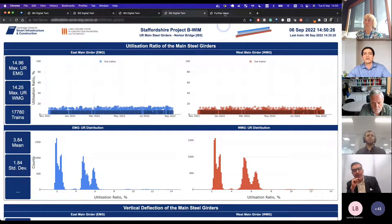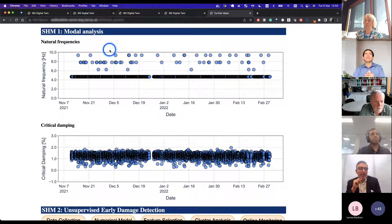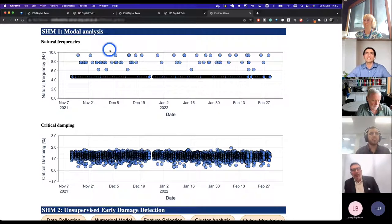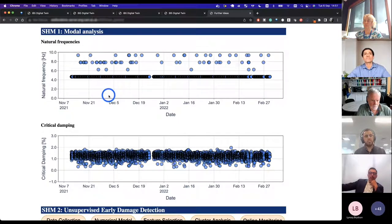And finally, I want to just give you a glimpse of the very near future of this project, because all these are features and methodologies that we are developing at the moment. We are working on several additions for the digital twin. The first one is an online modal analysis system. These are, again, preliminary results for natural frequencies and critical damping. Here I'm showing the results based on the first 10,000 trains. For this, we are using mostly time series from the accelerometers.